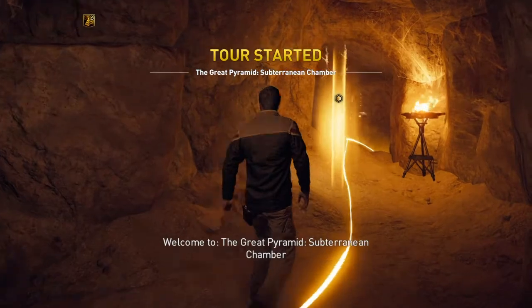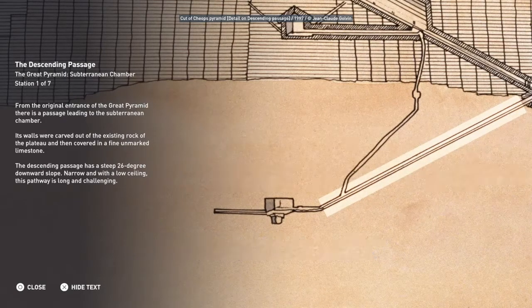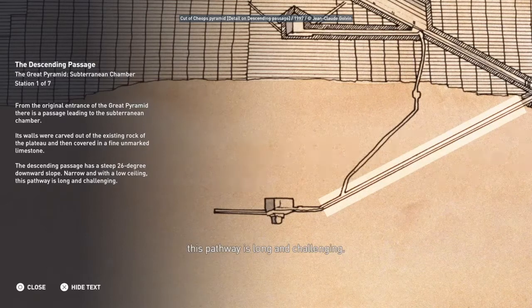Welcome to the Great Pyramid, subterranean. From the original entrance of the Great Pyramid, there is a passage leading to the subterranean chamber. Its walls were carved out of the existing rock of the plateau and then covered in a fine, unmarked limestone. The descending passage has a steep 26-degree downward slope. Narrow and with a low ceiling, this pathway is long and challenging.